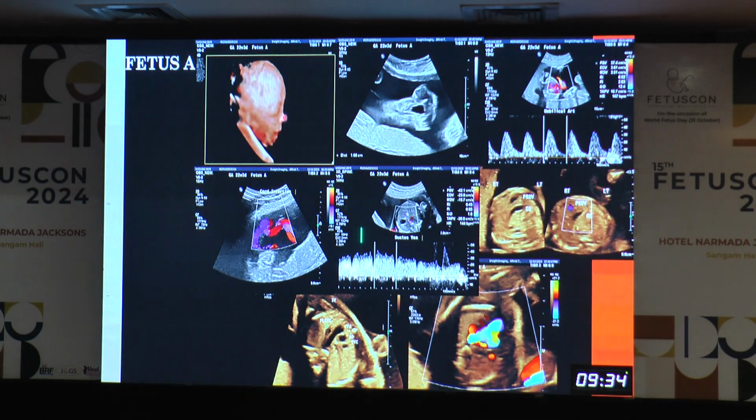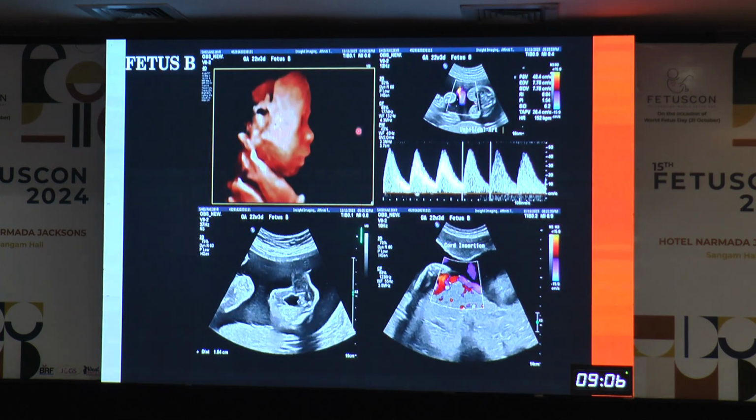In this case, this is a 22-week fetus. Fetus A shows a somewhat flattened face because of a little bit of oligohydramnios. The bladder is well visualized. Umbilical artery PI is increased. Ductus venosus is normal, and the cord insertion is marginal for this fetus. There are some other signs in this fetus also, like a persistent left superior vena cava and a persistent right umbilical vein. In fetus B, there is a little bit more liquor, but it is not polyhydramnios. Umbilical artery is normal, cord insertion is normal, and the urinary bladder is well visualized.